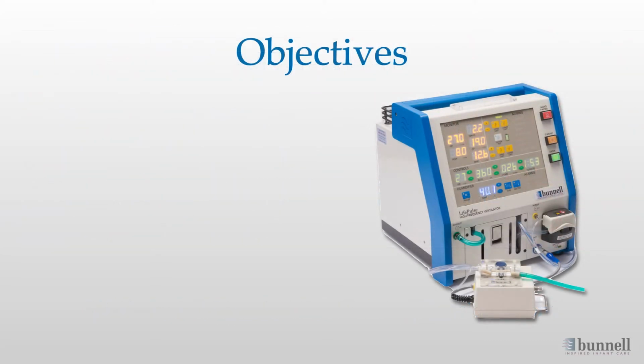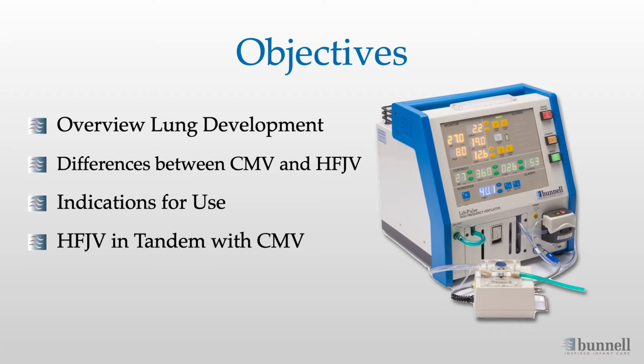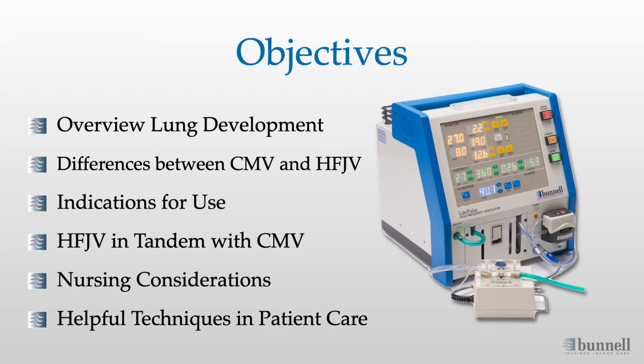This presentation will discuss the basic stages of lung growth and development and demonstrate why mechanical ventilation in neonates can be difficult. Differences between conventional ventilation and high-frequency jet ventilation will be identified. Indications for use and why it's used in tandem with a conventional ventilator will be outlined. Important aspects of the jet as related to your role as a bedside nurse will be discussed. Helpful techniques on how to care for patients will also be covered.